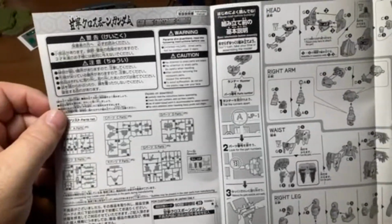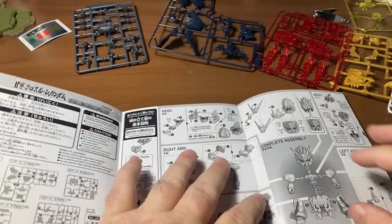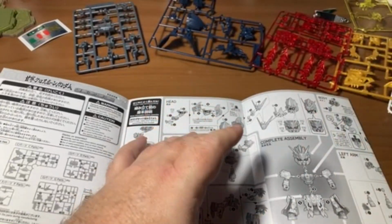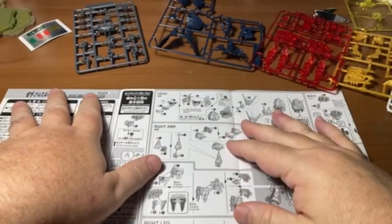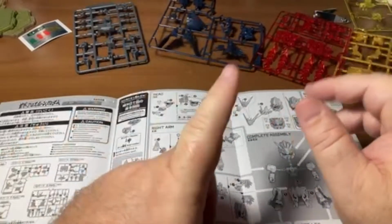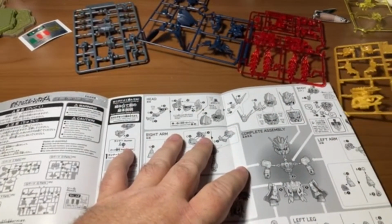So I would check ahead and see if you just need to go and pop them out, because as I get finished with the things, I usually toss them to the side. Now, bigger kits obviously take longer. These little SD Gundams, hopefully I'll get it done in 30 minutes or before I pass out, one or the other.